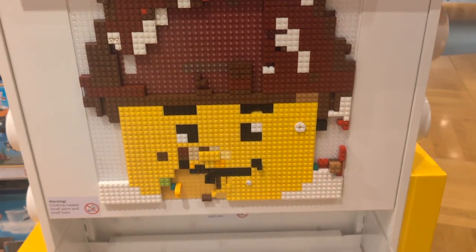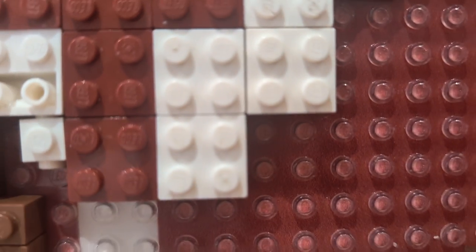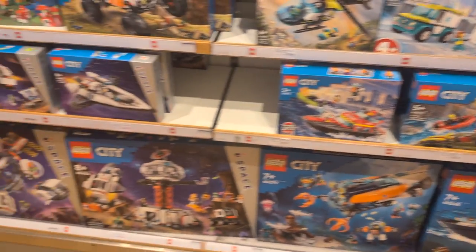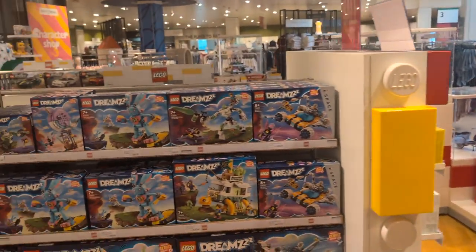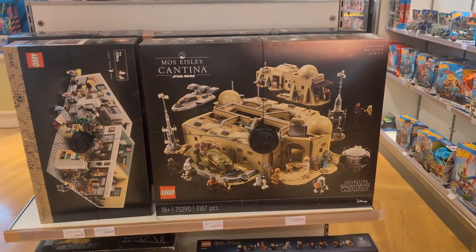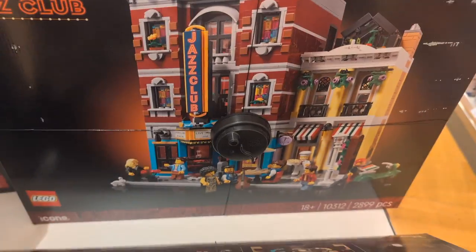Stuff for kids to do. Just bet the kids appreciate that. Real Lego bricks. Yep, they are. Plenty of dreams, more friends. Harry Potter. And our good old friend, the Mos Eisley Cantina. Oh, Viking Village. I wonder whether it's on offer. It's beaten up somewhat. One to get. Yep, there it is.